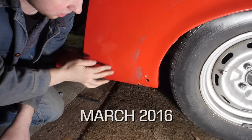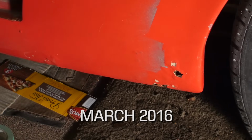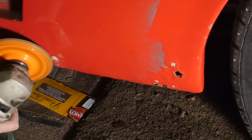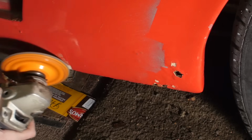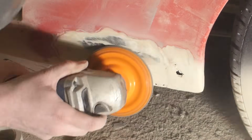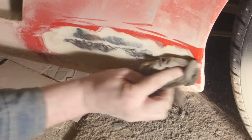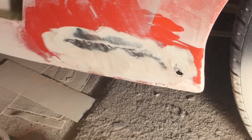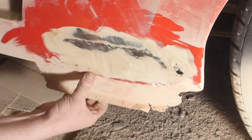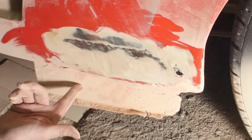This panel looks pretty good. It's got a little bit of a rust bubble there. I'm going to start grinding it back and see how good it really is. Well, everything probably below here has been fixed. That's probably also evident by the fact I can do that.